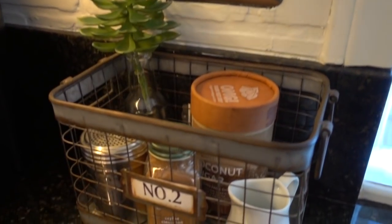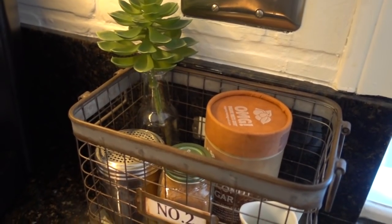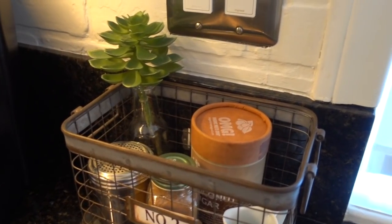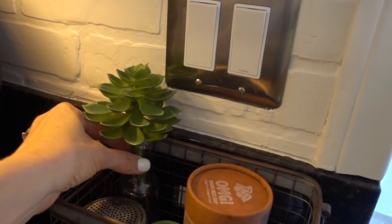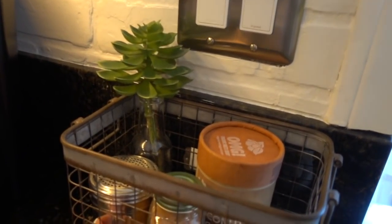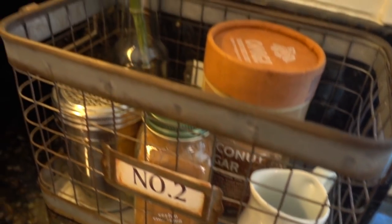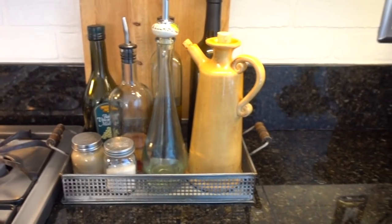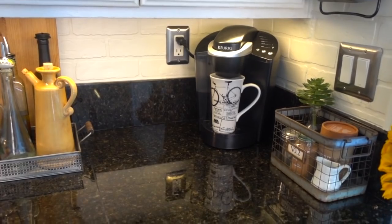They're also metal. Just a handy bin for small walls. And then down here, I got another bin at Hobby Lobby. I don't necessarily love Hobby Lobby, but they do have a lot of industrial looking bins, which is kind of the look I was going for. So I also got this at Hobby Lobby, and this cute little shaker at Target, and little creamer at Home Goods. And of course there's my Keurig, another bin from Hobby Lobby. I like the bins because for a smaller area, they just keep everything neat and out of the way.